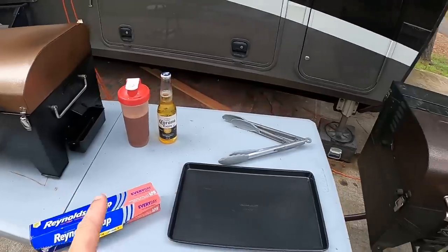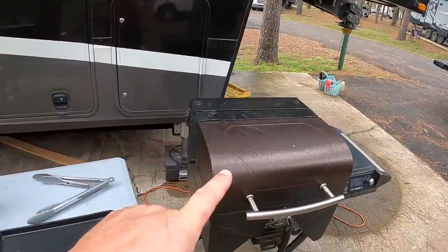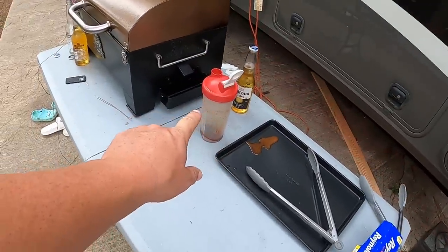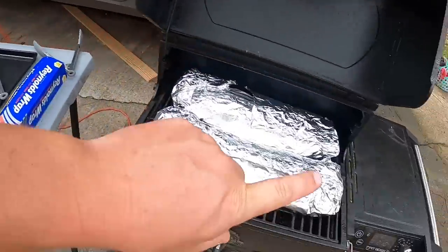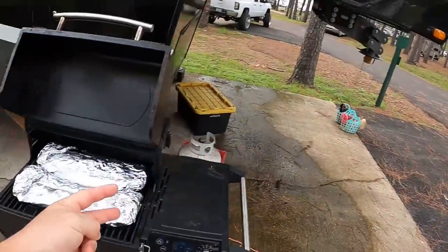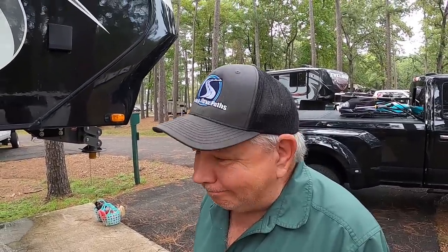So we're gonna take the ribs off, wrap them up, give them a little lubrication, put them back on. So we have the ribs wrapped up in foil, with all the barbecue sauce and beer and spice drizzled all over them. Now, two more hours. Okay. And then we unwrap them and let them smoke for 1 more hour. You mean we're 3 hours away from dinner? We are 3 hours away from dinner.